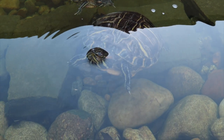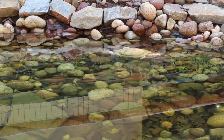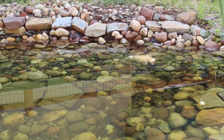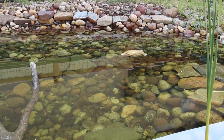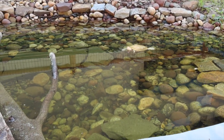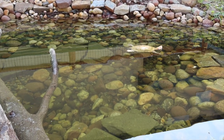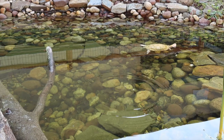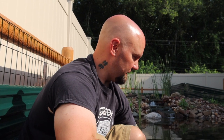And Ghost, I'm not sure where Ghost is. She's over there looking at the other side. Come on, Ghost, over here. She's a gorgeous albino red-eared slider. She's blind in her left eye, so sometimes it takes a little while for her to come over. And we have a yellow-bellied slider right here.